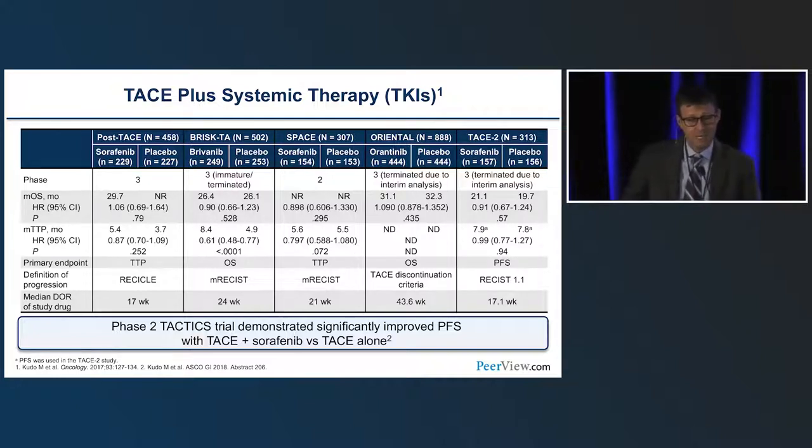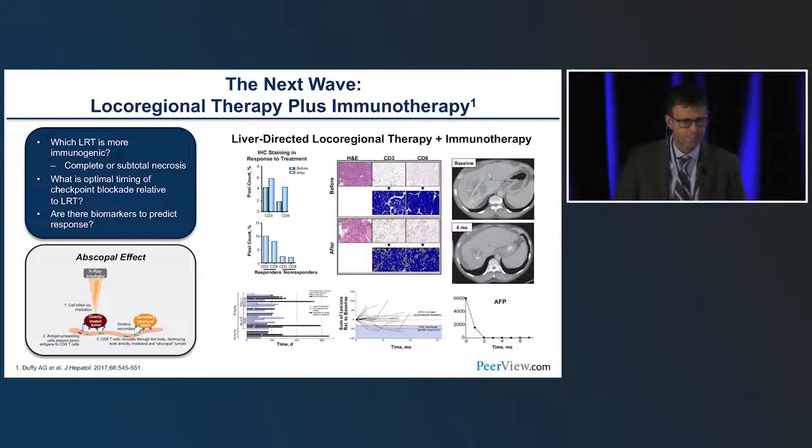And what you can see here is the natural history. If you look at the placebo arms in all these studies, the natural history of intermediate disease is quite long. Survival in BRISK-TA, which was fairly large even though it was stopped, it was the largest TACE combo study done with 500 patients, median survival in the control arm was over 2 years. And it can be challenging to prove a survival advantage when you have such a long natural history.